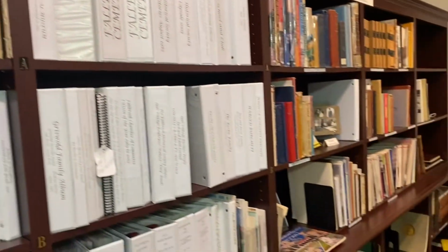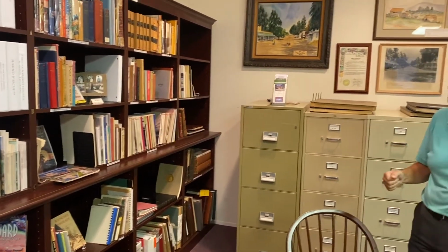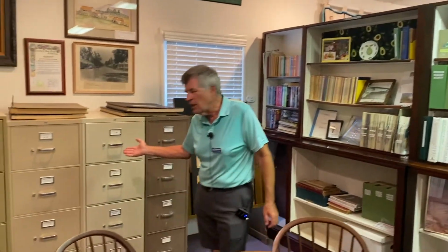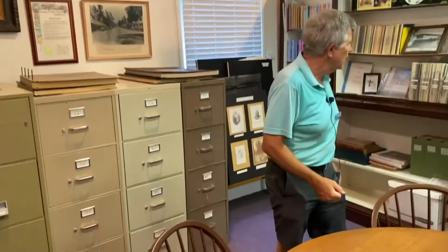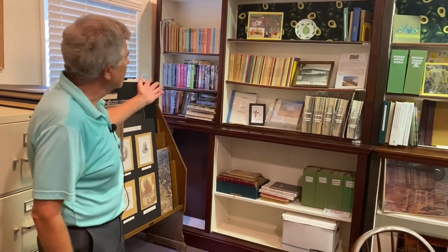In addition to that, we have many history books about Southern California in general, and a few about Fallbrook in particular. We have files on a number of residents and businesses around Fallbrook. We also have old telephone directories. Now, you wouldn't think that they're such a historical find, but they're used quite often by our historian when researching if a particular person lived in Fallbrook or not. If they did, he might find them in the phone book and find out what their address was as well.